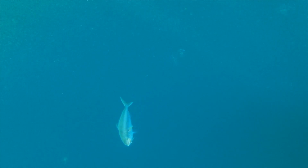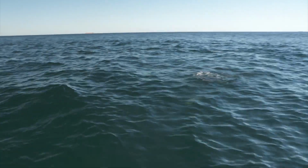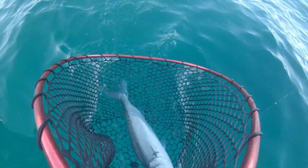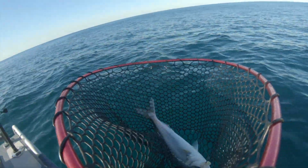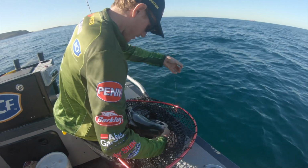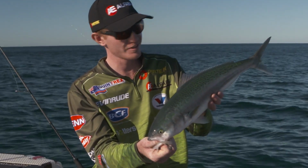That 8-pound leader, you've got to be nice and careful with him. Don't want to bust it off. There he is. Here he comes, mate. We'll sneak him in the net. Yes. Oh, look at that. Beautiful. I'll pull him around. You grab him out. I'll grab him out. Yeah, like that. Oh, look at that. Another cracker.